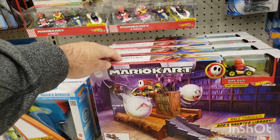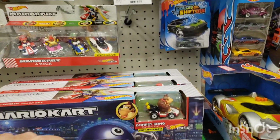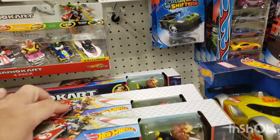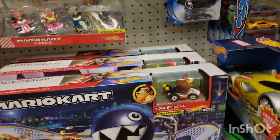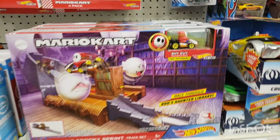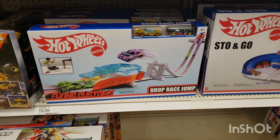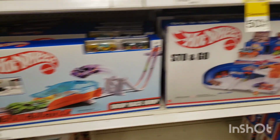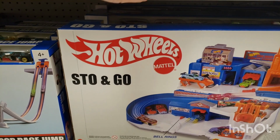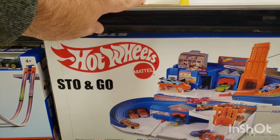Cool. Here they have the Mario Kart. Here's Donkey Kong. Another Shy Guy, and another Donkey Kong. This one looks pretty cool. Let's see what else they have over here. Hot Wheels Flying Customs. Nice. Here they have the Hot Wheels Stop and Go. Looks like they're retroing it, guys. Look at this. Has the old school Hot Wheels logo on it. Pretty cool.